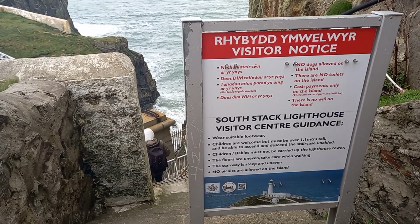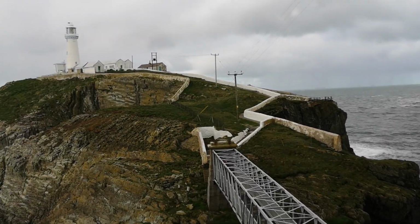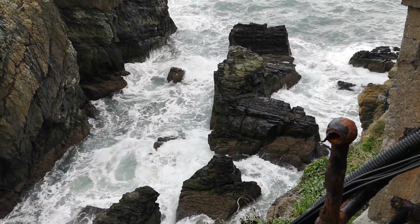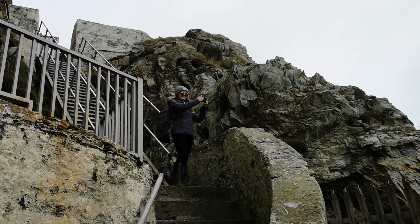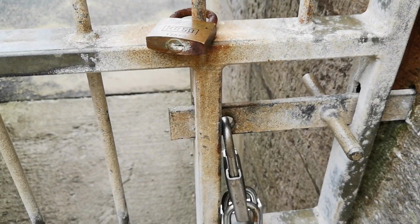Although the lighthouse was closed and you couldn't access the island, it was still really cool to walk right down to the bridge and take in the views. Hopefully one day we will be able to make it over to the lighthouse.